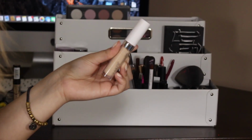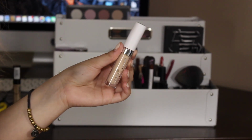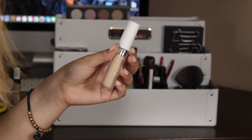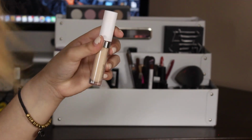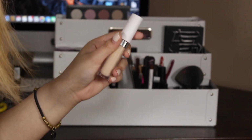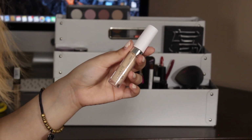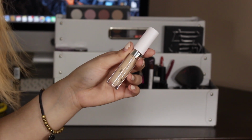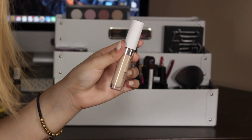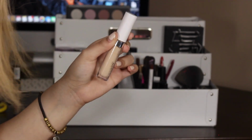Moving on. So this is actually a very new addition to my collection. This is the ColourPop No Filter Concealer. So far, so good. I have been really liking it. However, ColourPop, I know you said that this was warm, and I know you extended your shade range, but this should still be a warm undertone, and it is completely neutral. It is so pink on my under eye, and that does not fly with someone who is very, very olive and yellow toned. It just doesn't. But it still works really good.